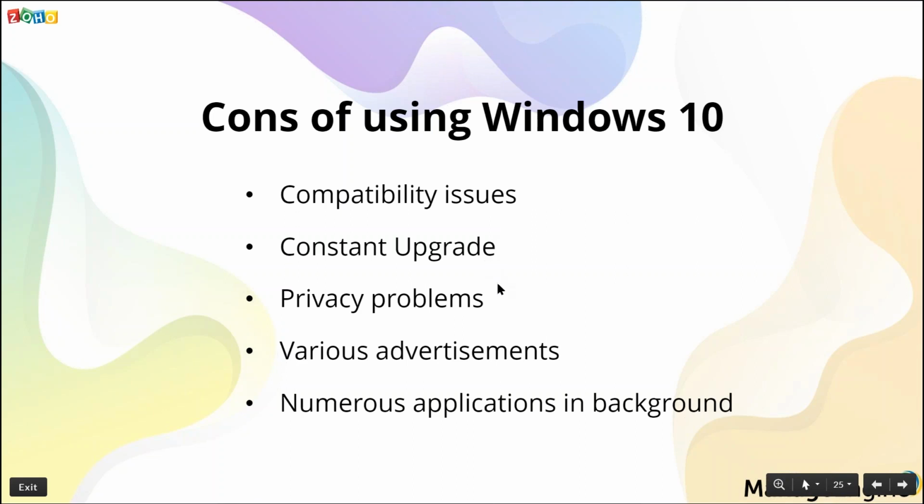Another major concern voiced online is the privacy issues. They say, by default, Windows 10 gives itself the right to pass your data to Microsoft servers and profile your Windows usage. Some of the other issues are that Windows 10 has a lot of built-in advertising and also a great number of applications running in the background. One has to learn how to overcome all of these setbacks for a smooth functioning of the enterprise network.